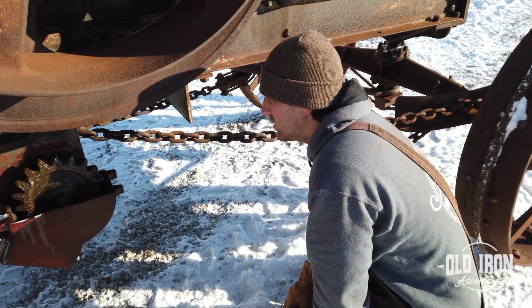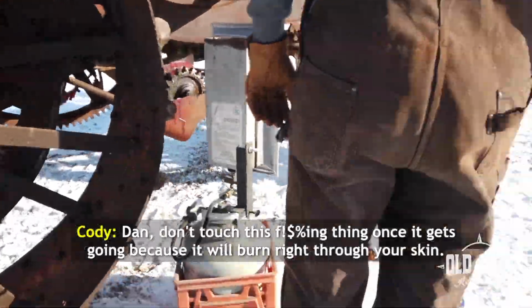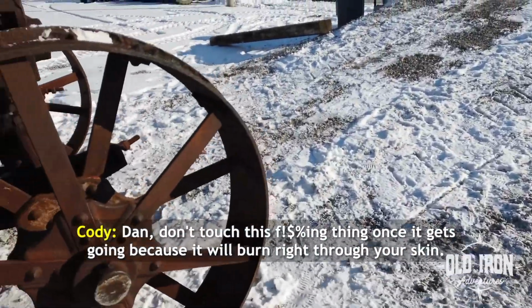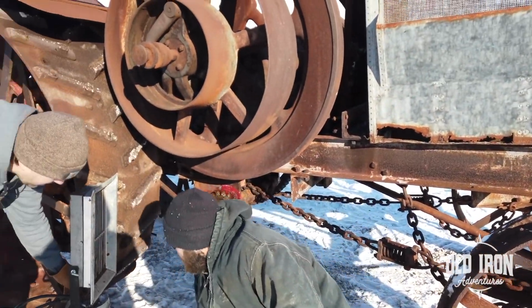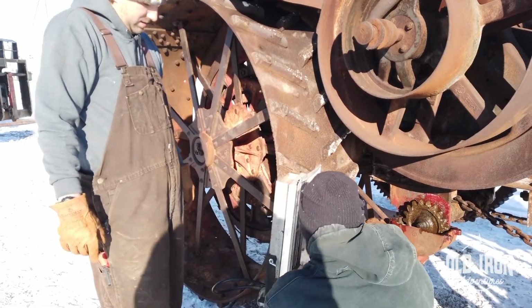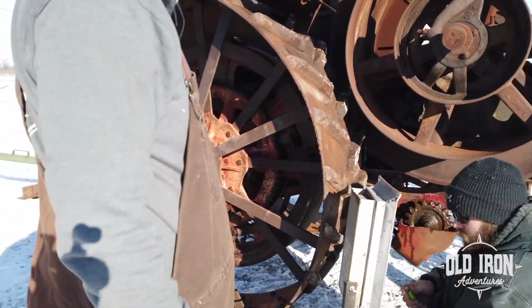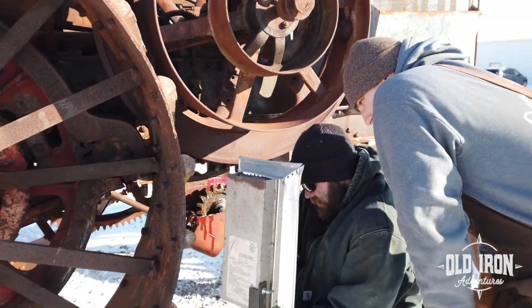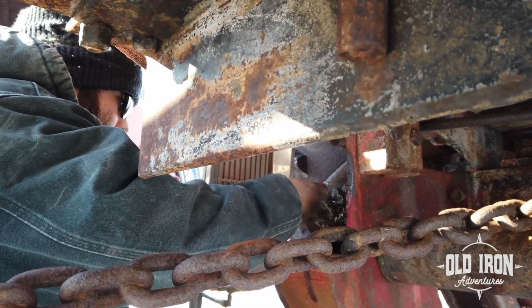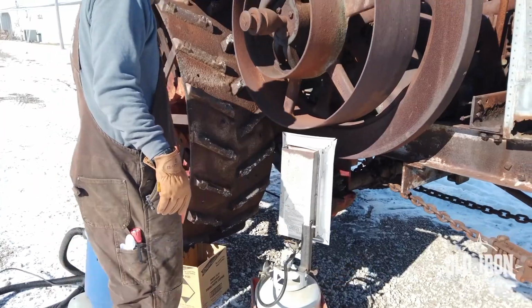Yeah, it looks good. Dan, don't touch this thing once it gets going, because it will burn right through your skin. The outside too. Go. You got a lighter? Go here. I got it. Well, I'm gonna stay the hell away from it. Block the wind. Get more.